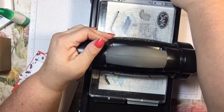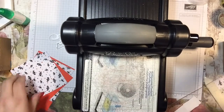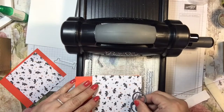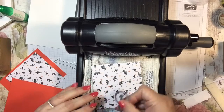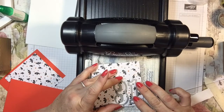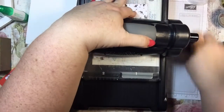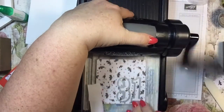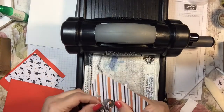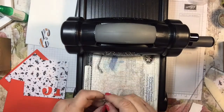Yikes. I've been crafting, so I have stuffs everywhere, but I think that you guys can see this Big Shot. And I'm going to cut the 31 out of this cardstock. Or the designer series paper, not cardstock. Sorry about that. I'm cutting the 31 out of the designer series paper. Just like that. I bring it forwards and backwards. And there's the 31 out of this designer series paper.